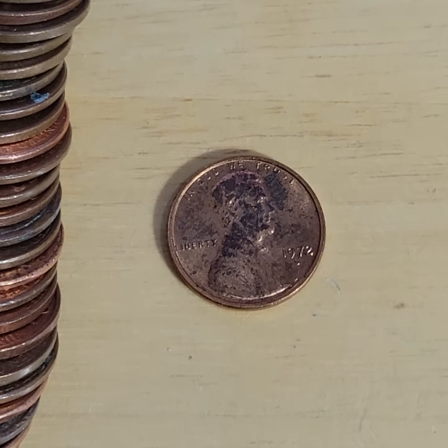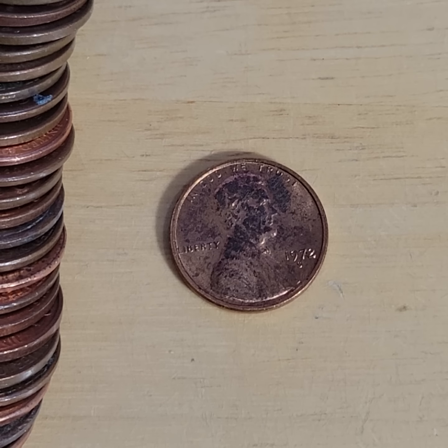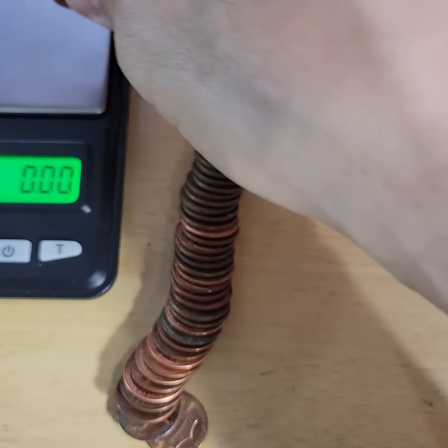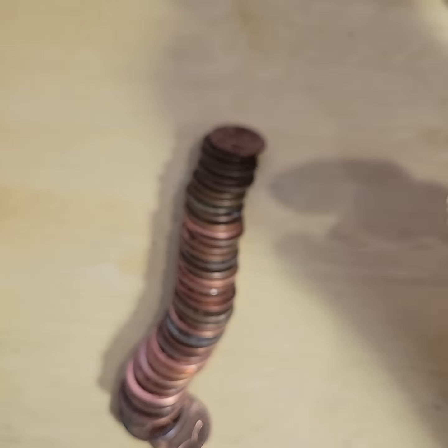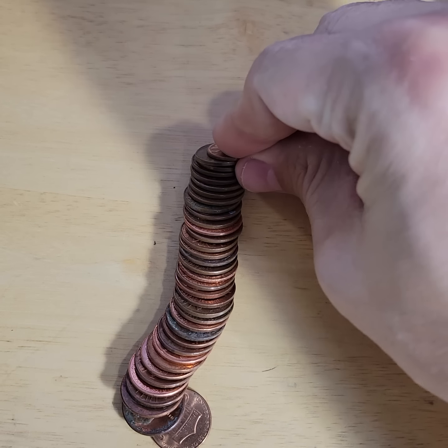Wow, what a beast. I gotta weigh this too. When you find that extra thickness and the color's a little weird, you gotta weigh it. You don't have to, but I hardly weigh anything. But if it's out of tolerance, which this isn't, 3.1 on the nose, it's perfect. All right, well, that's a great penny to find. That's a $1 penny.